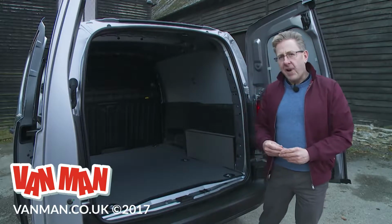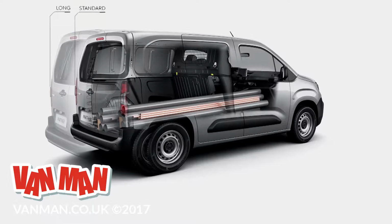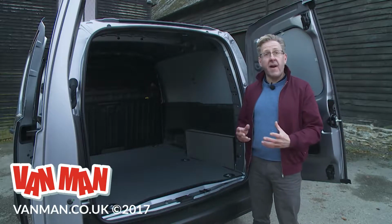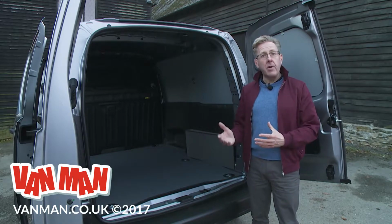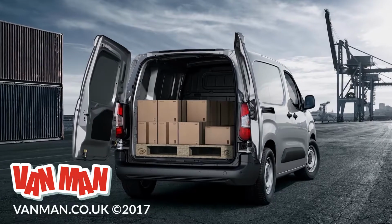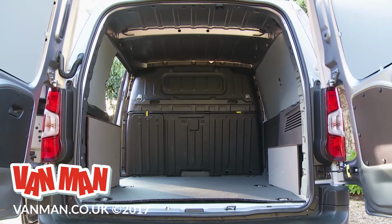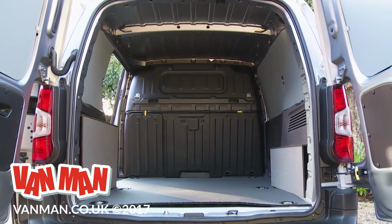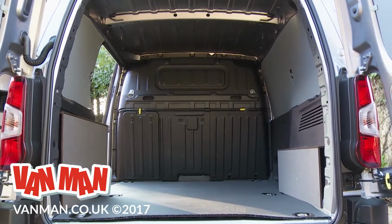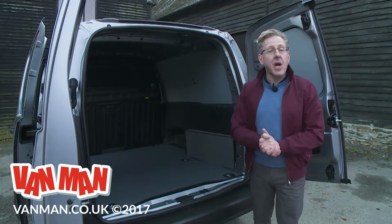Time to focus on practicality. As ever, there are 2 Partner body shapes to consider, this 4.4 metre long standard length version and a lengthier 4.75 metre long variant, which now has a proper long wheelbase platform so can take more inside. Even this standard shape model has a load area big enough to swallow a couple of Euro pallets, thanks to a useful 1,229mm of width between the wheel arches, and can offer 3.3 cubic metres of carriage capacity and 1,870mm of load space length.